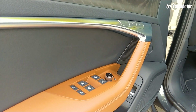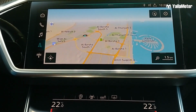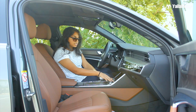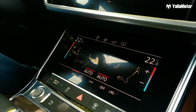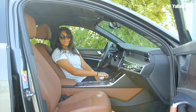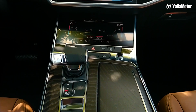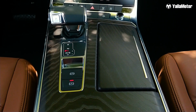Beneath that, I have the window controls and the mirror controls. Center console, as mentioned, we have two touch screens that we'll talk about a little later. Right underneath that is the hazard light and the traction mode, as well as different drive modes which can be selected from here. The engine start-stop push-to-start is right here, so this is where we switch on the car from. The gear, I really like this for the fact that I can actually rest my hand on it, so it's really convenient. Right underneath that, you have your auto mode, that is the eco mode rather, and the parking sensors, as well as the emergency brake.